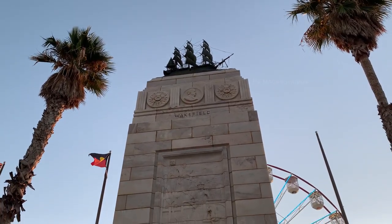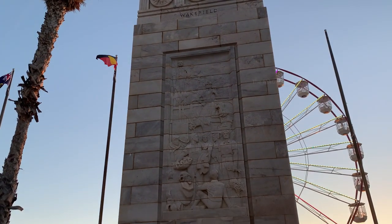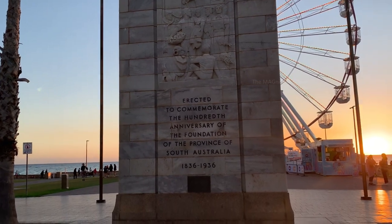Look at this structure. South Australian state was founded in 1836. And this structure was erected to commemorate the 100th anniversary of South Australian state. I think this place carries a lot of history, guys.